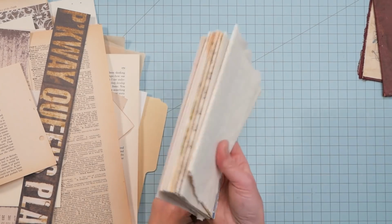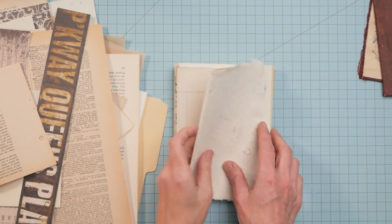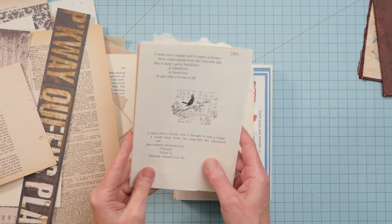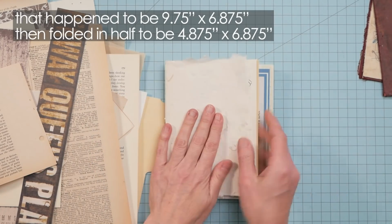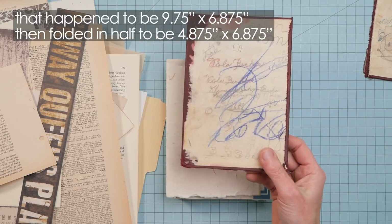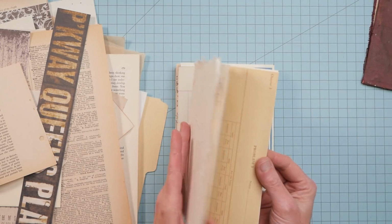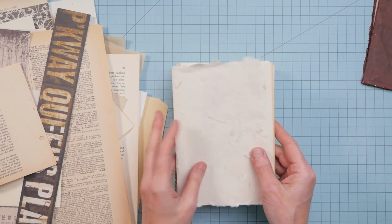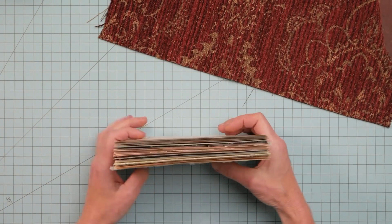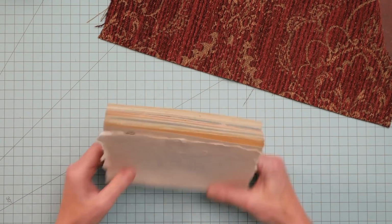All right, I have got about, I think, 9 signatures here folded together, and the maximum size of the pages will be that size that I referenced before about measuring the book board that's underneath the cover. And there are other sizes in there, of course, but my maximum size would be that size. So what I need to do is kind of figure out how wide of a spine I want.